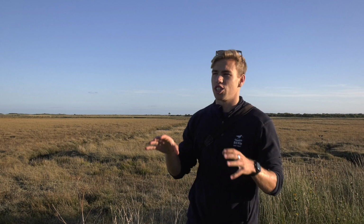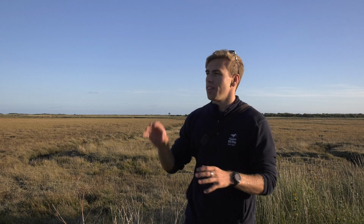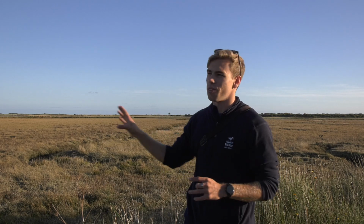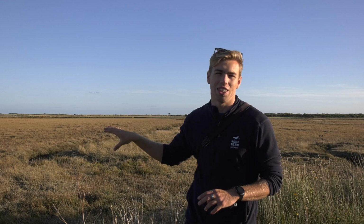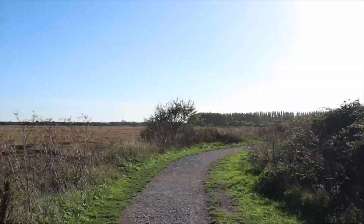This corner here is actually a really good place to see wildlife. There's loads of different species all the way around here, especially there's a huge amount of curlews. Curlews are one of our largest species of waders in the UK, and they're the ones with a long beak that curves downwards. If you want to see them, they're probably hiding amongst the reeds here, and you'll definitely hear them.